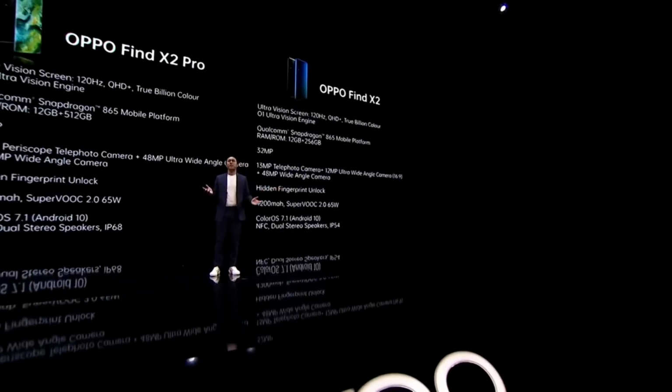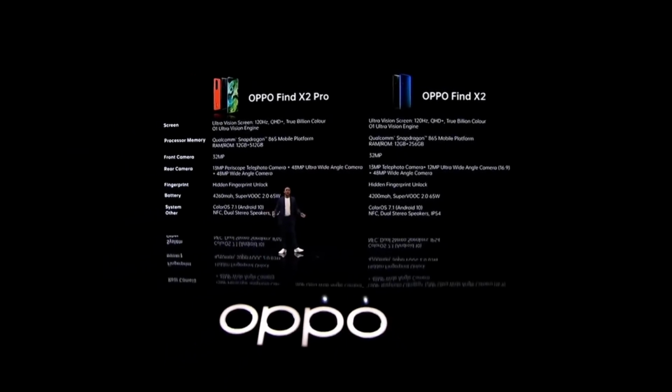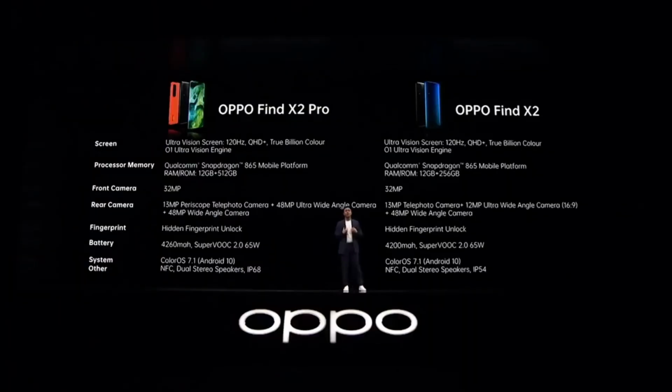Here is a recap of the main features of both the Oppo Find X2 and the Find X2 Pro. You will notice that both devices are equipped with the best versions of our screen. For the camera, we've made no compromise on the capabilities of the Find X2 Pro, with the most powerful lenses currently available on our smartphones. And to store all these quality photos and videos, we have equipped the Find X2 Pro with 512 gigs of storage, so you'll never have to worry about having to delete content from your phone.